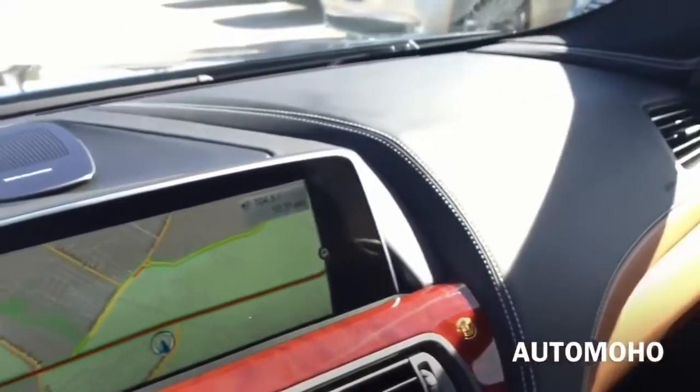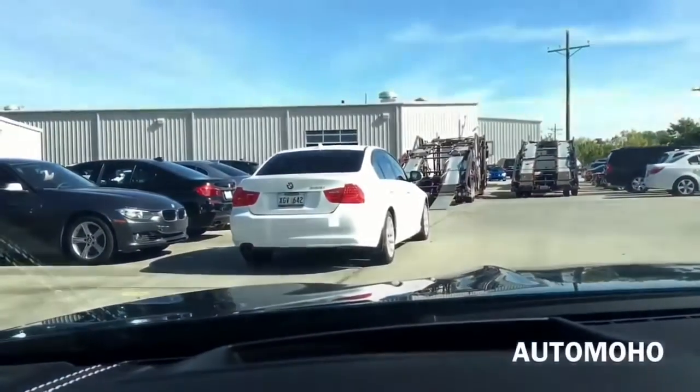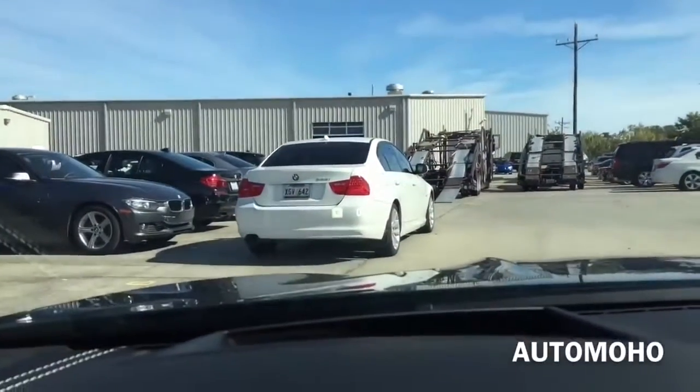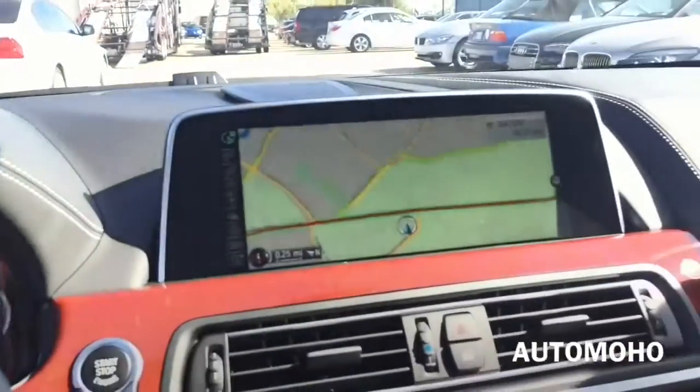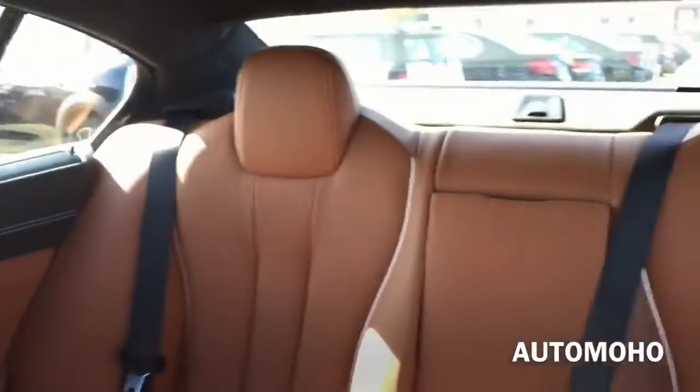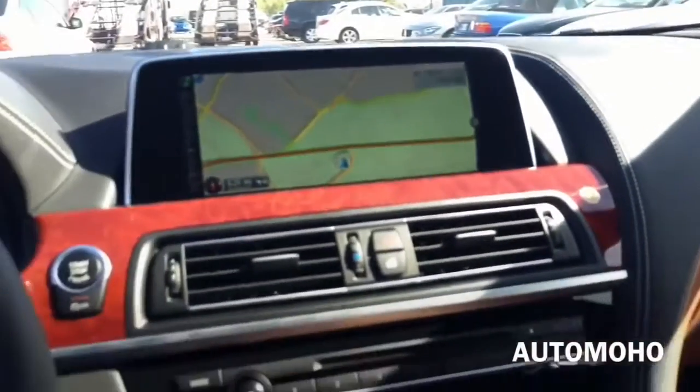And here's a closer look at the dash. There you have the full color heads-up display that projects important information directly in front of the driver. Now, this particular model does come with the optional Bang & Olufsen high-end surround sound system that features 16 perfectly integrated loudspeakers that deliver a rich sound to the cabin.